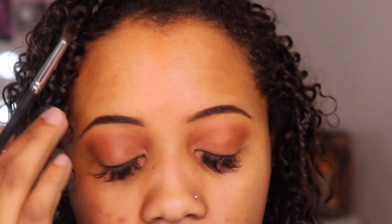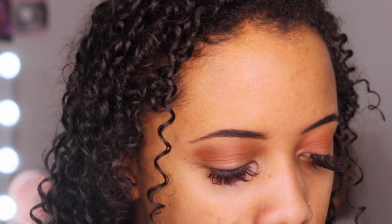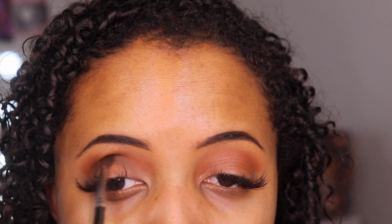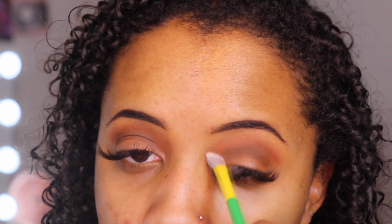Deepen up right in my crease. I'm going to take this color Garden, and I'm not gonna blow it out the same way I did with the first two colors. I really just want to concentrate it in my crease. I will say with most Tarte eyeshadows that I've tried, you are gonna get a good amount of kickback in the pan. I really like to place that color first. I am going to take a clean blending brush and just diffuse out that color and not make the edges look so harsh, just going over it.